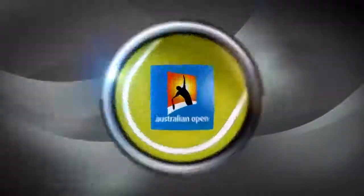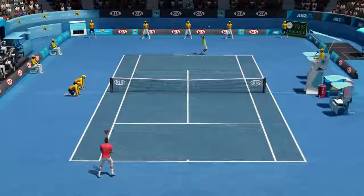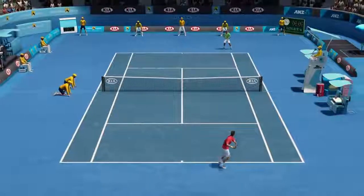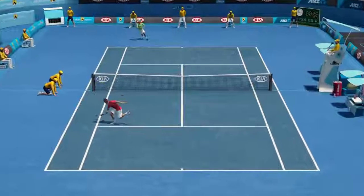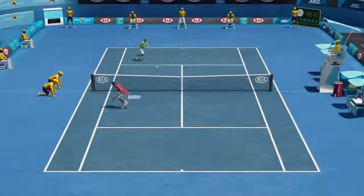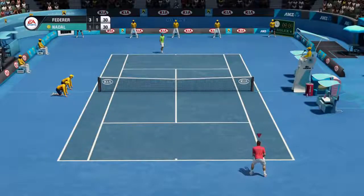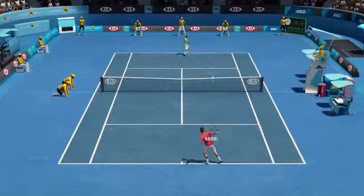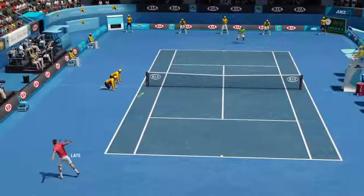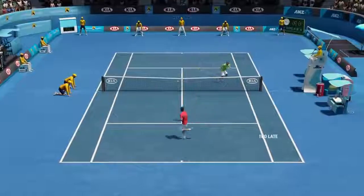Great moving, get across, thump that ball across court for the winner. Just didn't get that forehand cleanly. Hits the net. Great cross-court volley winner.